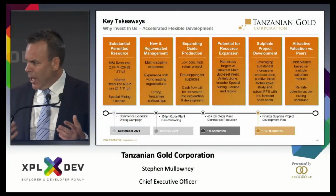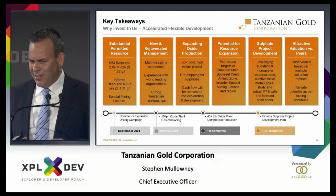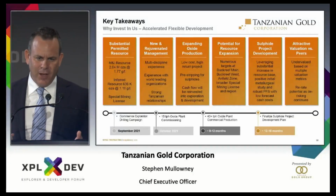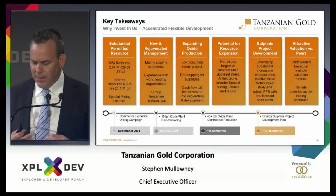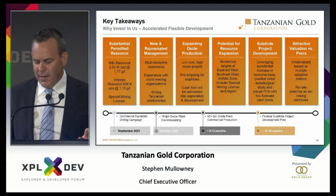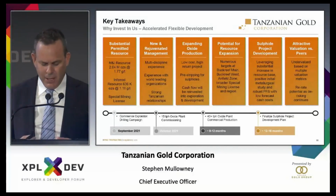We got a lot of potential exploration and resource expansion on this property. Very much excited for the drill bits on that. A little bit of the unknown, but that's the excitement of it. The sulfide project development, not a matter of if, it's a matter of when and how fast we do that. And so stay tuned as we develop that over the next 12 to 18 months. Attractive valuation, probably a good entry point versus our peers on where we're trading today. Re-rate potential as we develop, and re-rate potential on Tanzania becoming better.